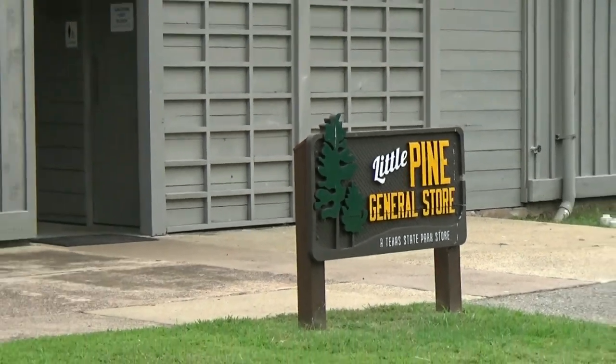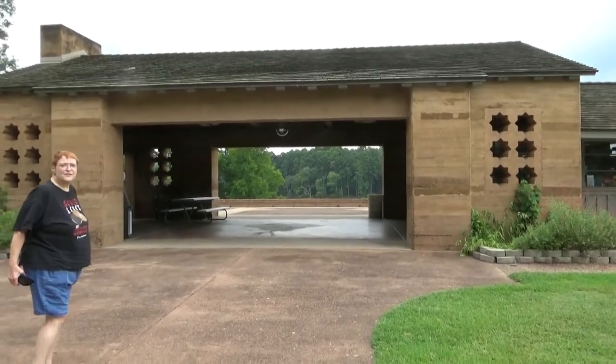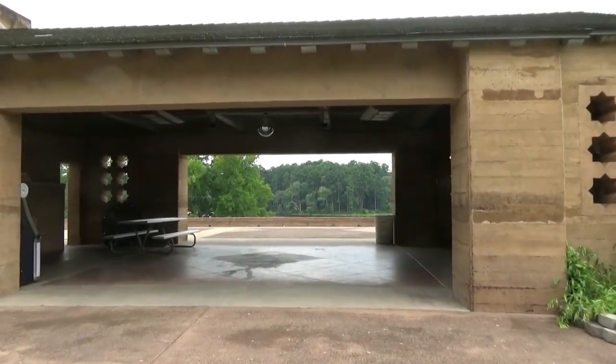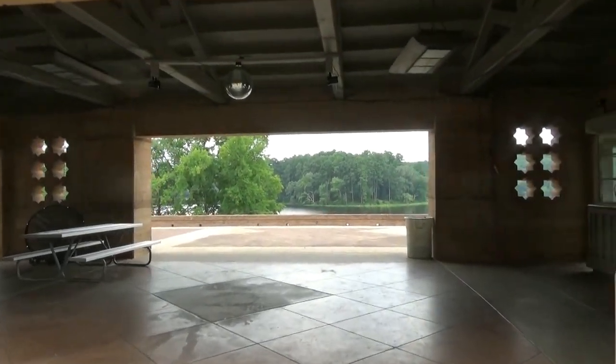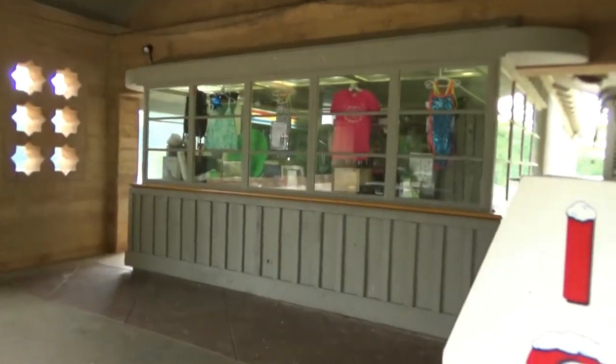And then there was the Little Pine General Store. It's the state park store. They've got ice and T-shirts and stuff like that. But they had this big pavilion area, and we went back on Saturday, and this was being used for a family reunion.